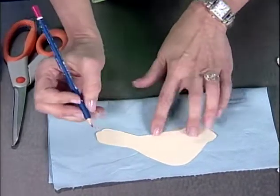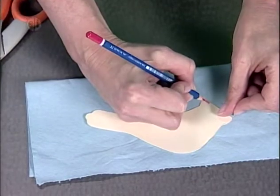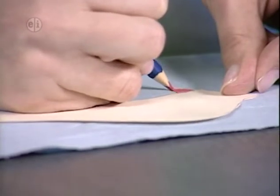So I'm going to start, and I'm going to start by coloring in different areas. So I'm going to start with the red at the top. Now you don't have to worry about your lines because when you add water, they're going to all smooth out.